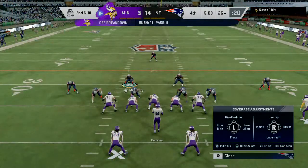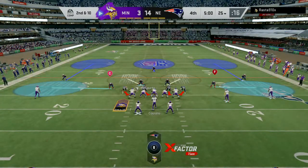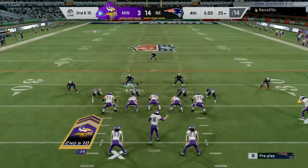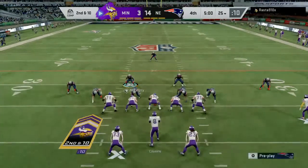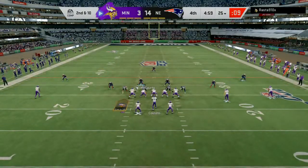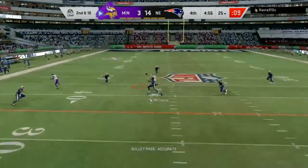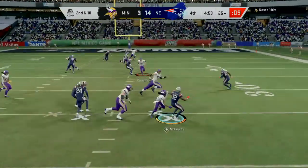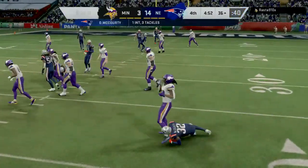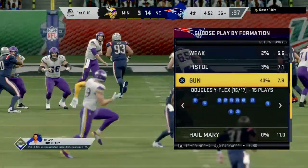An incomplete pass leads to 2nd and 10 from the 25. To throw, Cousins. Into a double team, and it's intercepted. Devin McCourty picks it off, and he's able to take this one back to the 36-yard line.